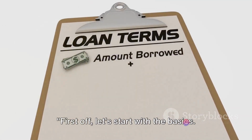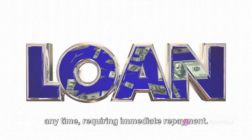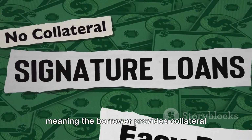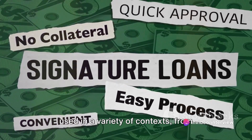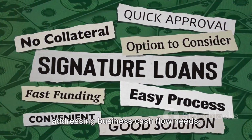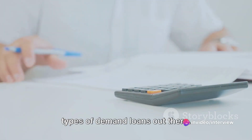First off, let's start with the basics. A demand loan, often known as a DL, is a loan that can be called in by a lender at any time, requiring immediate repayment. This type of loan is typically secured, meaning the borrower provides collateral as a form of insurance against default. Demand loans are versatile and can be used in a variety of contexts, from meeting personal financial emergencies to addressing business cash flow needs. These loans are typically short-term, with durations ranging from as little as 7 days to a maximum of 1 year.